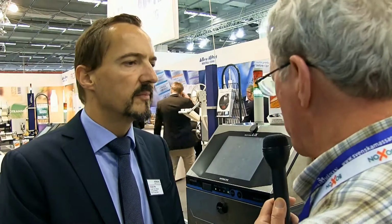It would print direct onto carton board. That works, yes. But how would you handle other substrates? So glass, for example, how does that work? We have special inks for these materials which are more rigid, which requires a different drying time of the ink and different adhesion features. So different ink types support these applications too. Very good. It's a very versatile piece of equipment. And this is new here today?